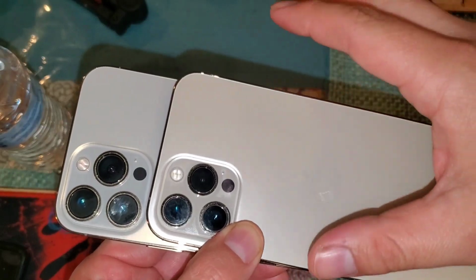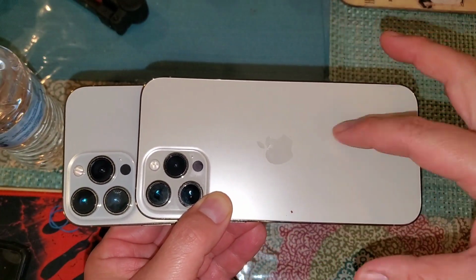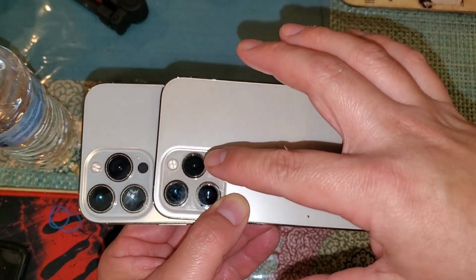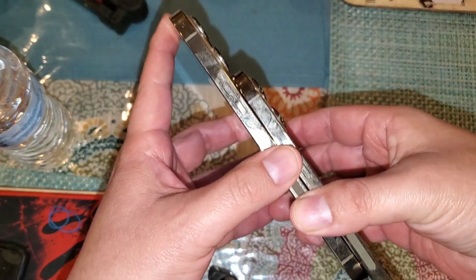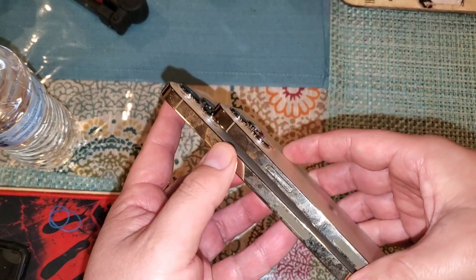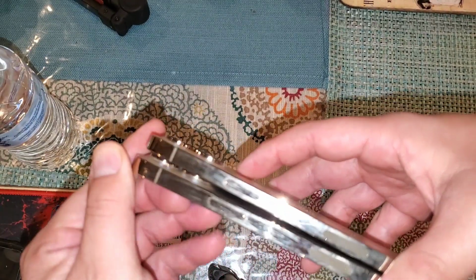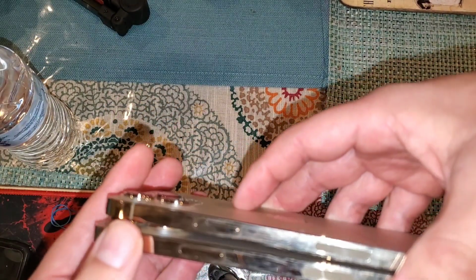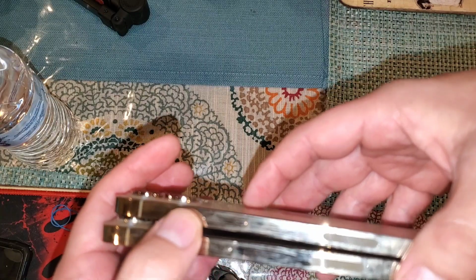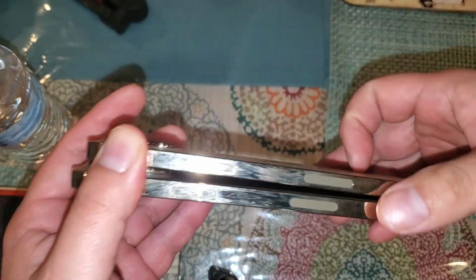So again, let's move on. We did the back, which is really nothing besides the coloring and then the camera. So let's move on to the side. Now we're going to the actual side, let's go to this side. This is the side where you have the side button. So as you could see here, the two side buttons.